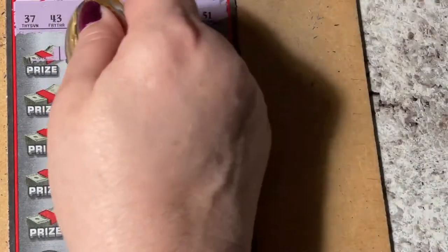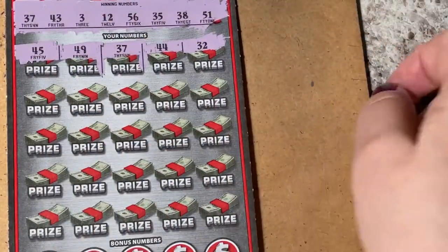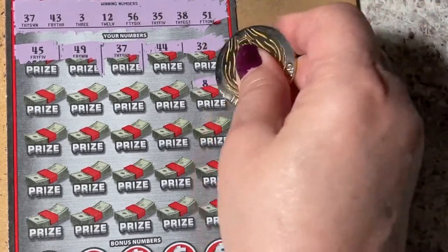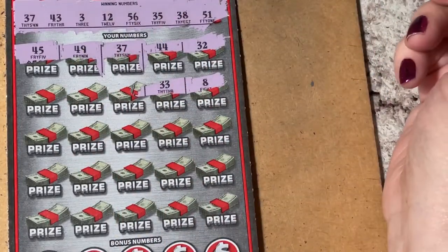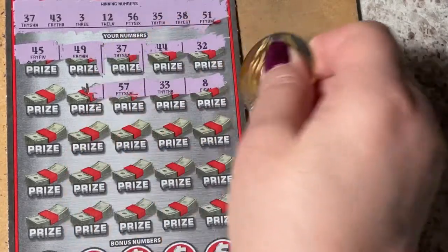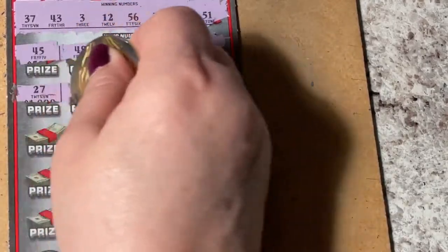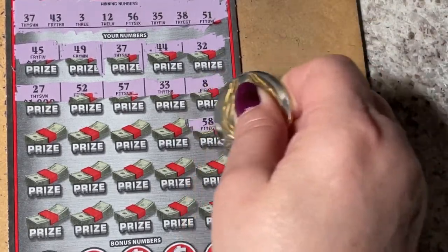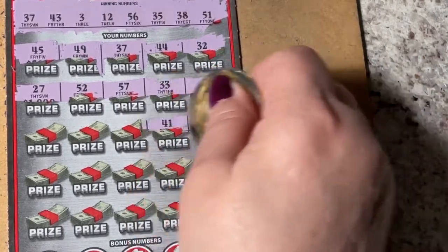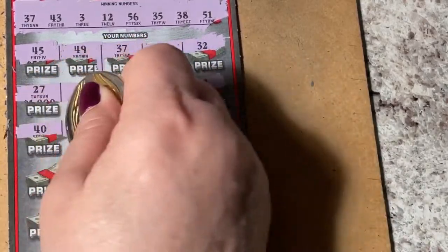49 and 45. I like it when it gives me the first number because I usually see those. It's when they get in the middle. I sometimes miss them. Okay, an 8, no. 33, no. 57, no. 52 or 27. Nope. Next row, 58, 41, 1, 30, and 40.